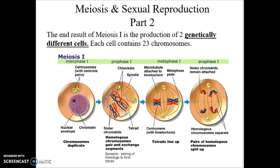Okay, so we're going to go ahead and get started with our second part in the meiosis and sexual reproduction lecture. Remember, in the first one we were talking about the cells that go through meiosis, called germ cells. It doesn't mean cells that make you sick. It's a collective group of cells in females, in the ovaries, and in males, they're in the testes. These are the cells that will become eggs or sperm by the process of meiosis.